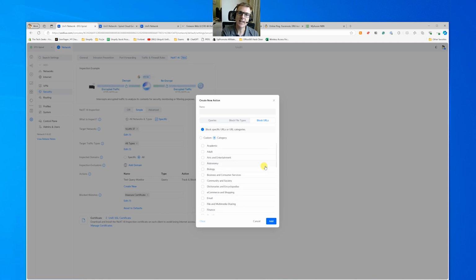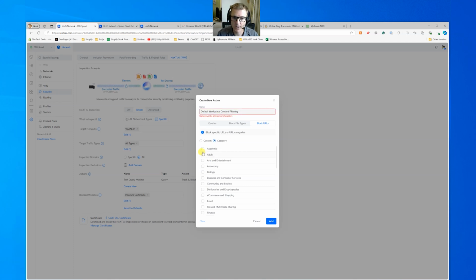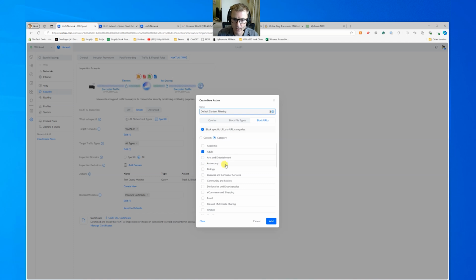So yes, we didn't get a lot in our basic setup when we're not using SSL inspection, but now we're using SSL inspection, I can create something in here. So this is my default workplace content filtering. Default content filtering can't be more than 32 characters, brilliant. So maybe I want adult, maybe I want to block gambling, games, probably not that one. Maybe I do jobs and careers.